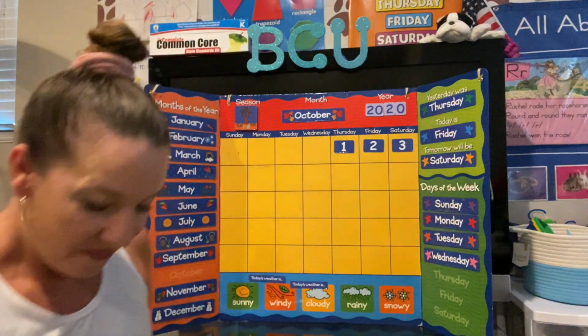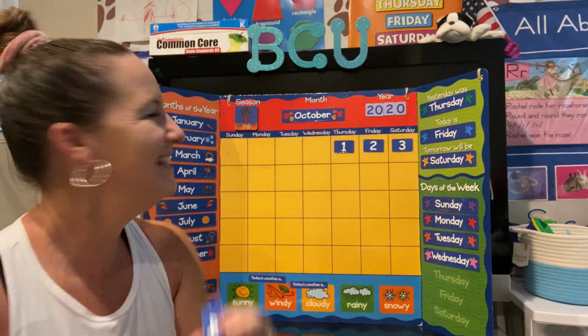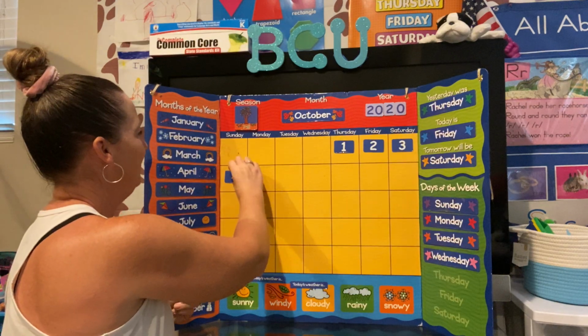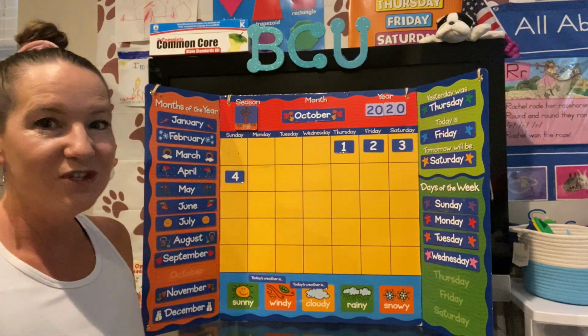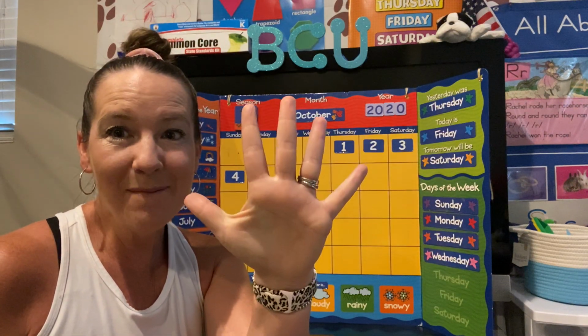Yes, you can do all four on one hand, or you can do two and two, or three and one. All those ways make the number four. There it is. Four for Sunday. Okay, so yesterday was Sunday, and yesterday was number four. So what number is it today, number?